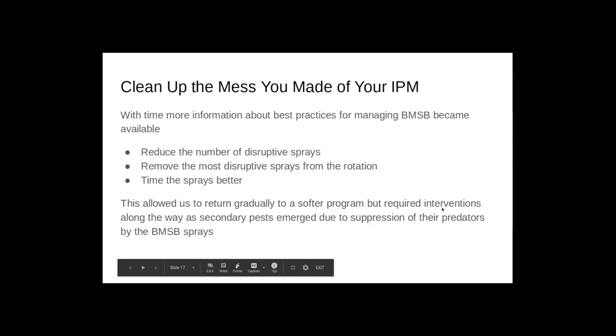So we began to reduce the number of disruptive sprays we were using. We removed the most disruptive sprays from rotation, and we learned to time the sprays better. This allowed us to return gradually to a softer program, but required interventions along the way as secondary pests emerged due to suppression of their predators by the BMSB sprays.